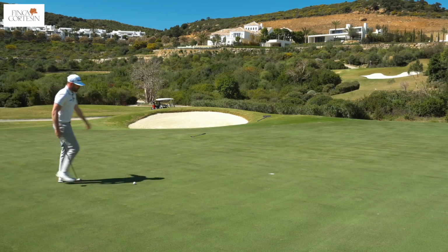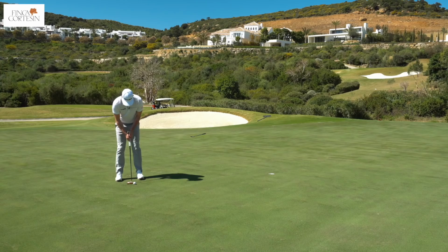So I've left myself this one. It's a good 6-7 feet, but it is uphill right to left, so these are generally the kind that we as golfers tend to prefer.